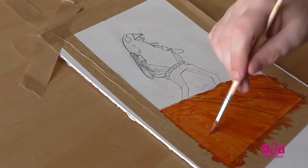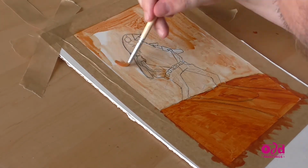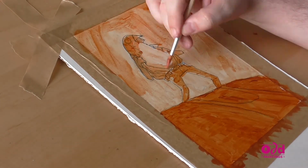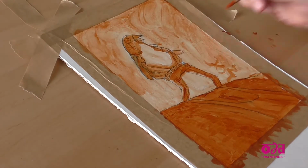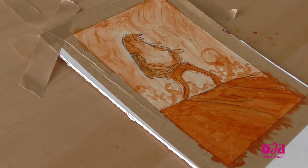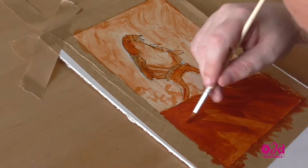Okay, moving on to the MDF with the transferred drawing. I do my usual thing with our good old friend burnt sienna. You can see I put the burnt sienna on quite thick on the ground because that's probably the colour it's going to end up being, and the more paint I can build up, the more time and effort it'll save me later. And I'm just doing the usual thing here, building up the values so I know roughly what colour things are going to be.